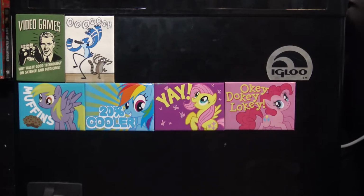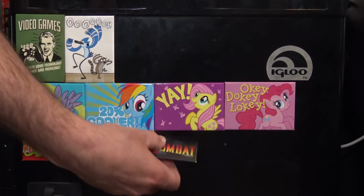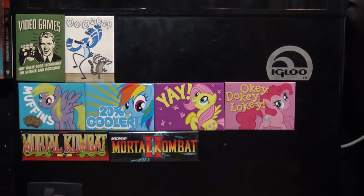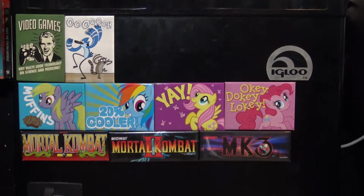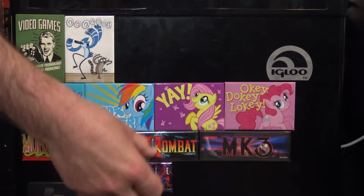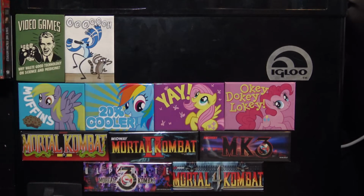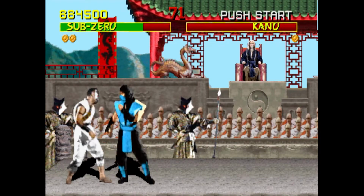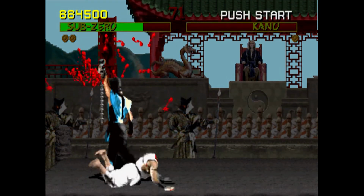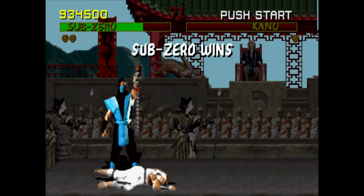Alright, so the first items that I'm going to be showing you guys are these Mortal Kombat marquee arcade magnets. And as you can tell by looking at my fridge, I really need some more gaming material on here. So when I came across this guy's booth selling mostly nothing but magnets, I had to pick some up. And what a better way to decorate my fridge than by buying some Mortal Kombat ones, especially since that was my favorite fighting series growing up.